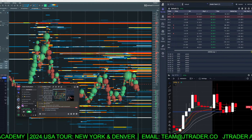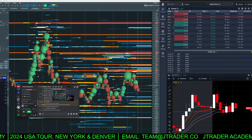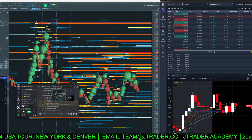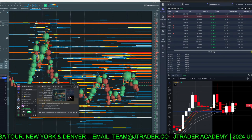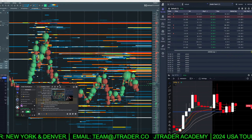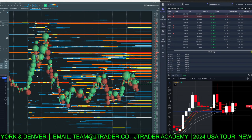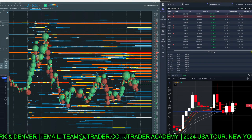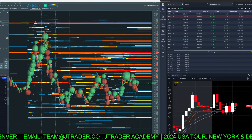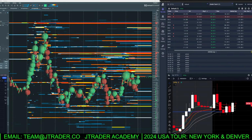Remember, it is always the same story in small caps. You have to wait for your level and then wait for the trap to occur to trade it. It's always the same thing. 7 years we're trading small caps, 7 years they're doing the same thing. I would say this became even more present since 2020. Since that amount of volume came in the market, you know, with the COVID, but it's always been the same thing.